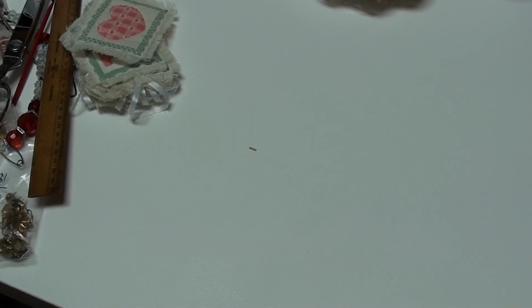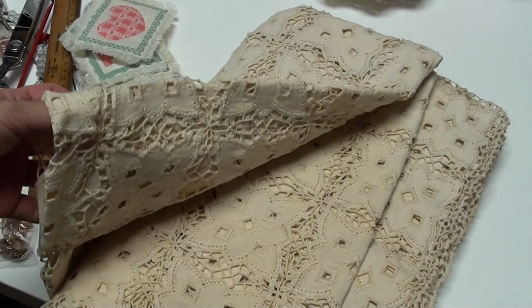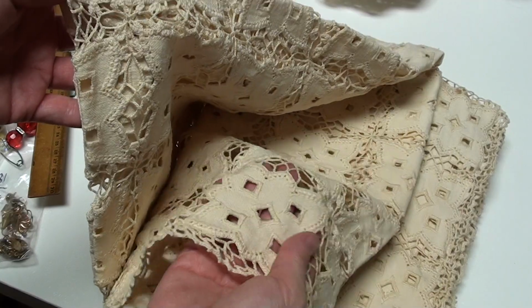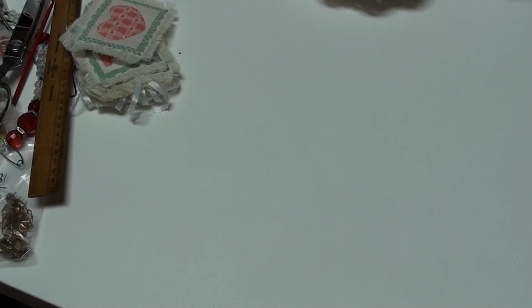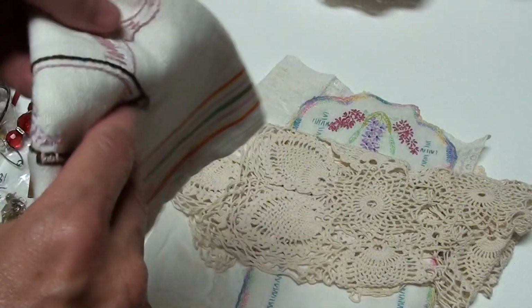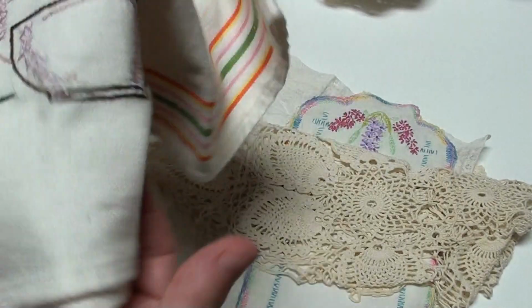And then there was this. This is a huge tablecloth, and I loved it. I got this for $4 and it's huge. I can cut it apart or use it. I haven't decided. I buy these thinking I'm going to cut them apart, but then they're so pretty and I think I'm going to use them in my house. But once I get my house done and decorated, I'll have more of an idea of what I'm going to use and not use.